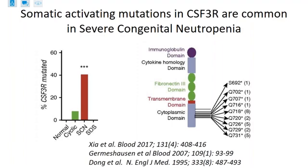And these tend to be truncating mutations, removing the C terminus, resulting in autoactivation. And when they compared healthy patients versus patients with cyclic neutropenia, which is not associated with a high risk of myeloid malignancy, versus severe congenital neutropenia, which is associated with a high risk of myeloid malignancy, the increased propensity to develop these CSF3R mutations is largely limited to SCN. In contrast, Shwachman-Diamond syndrome, which as Alyssa mentioned is also associated with a high risk of myeloid malignancies, is not associated with somatic CSF3R mutations.